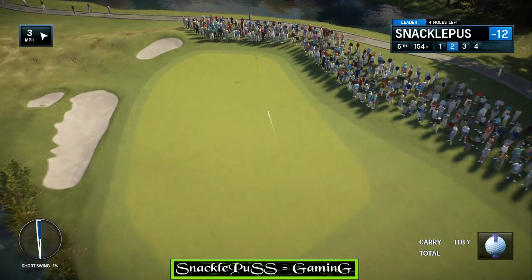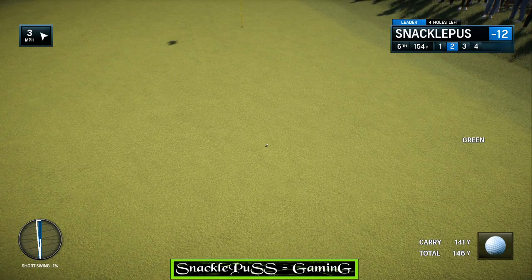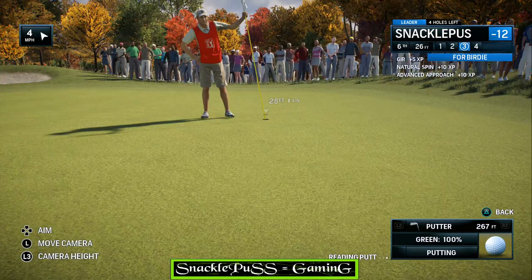Appears to be a smart shot, Frank. Yeah, no problem here. That's going to fly all the way. On the green in regulation. And it's a long way to the hole from here. Never easy.